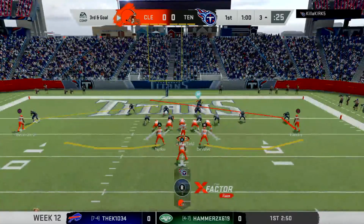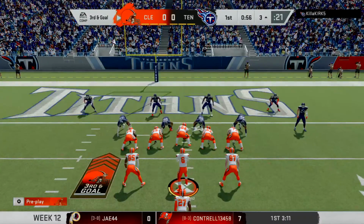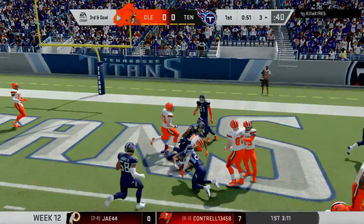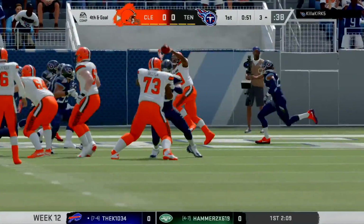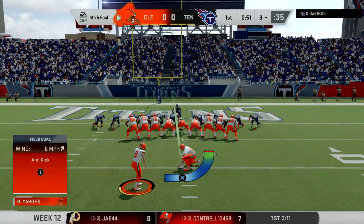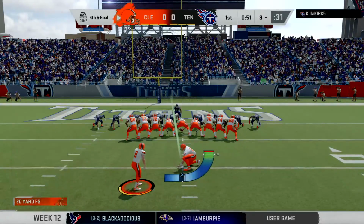This Titan defense, they just will not give in easily. Looking for another stop, 3rd and goal. From the gun, Mayfield. To the goal line, but it's incomplete. So it's been a long drive. They've held the ball for quite a while. Now what do you do here? Well, to me, at this stage, after this drive, this close to the goal line, 3 points would be a letdown. I'm going for it here.